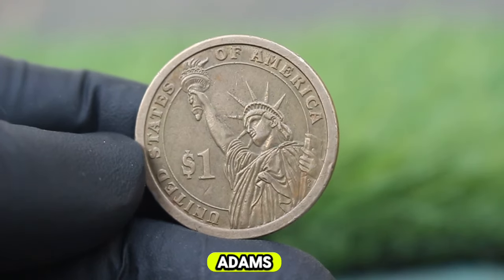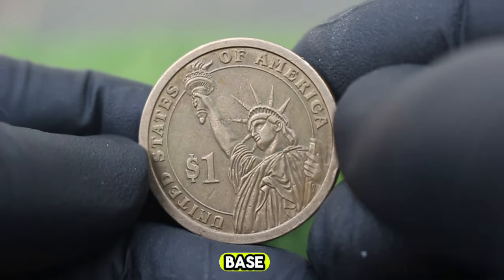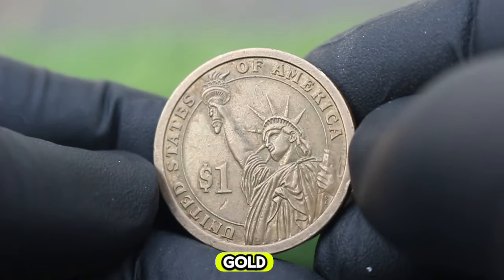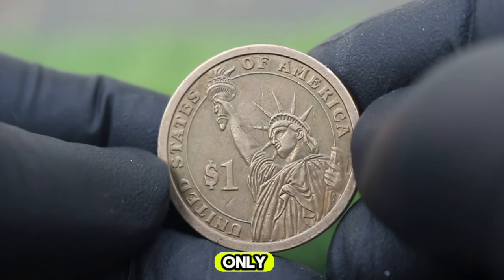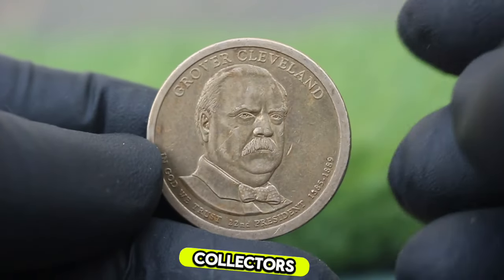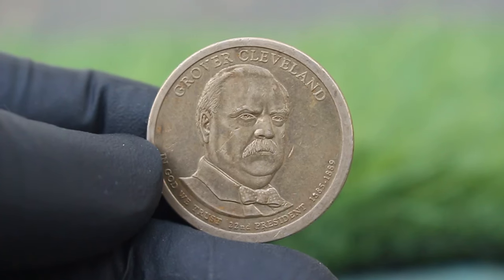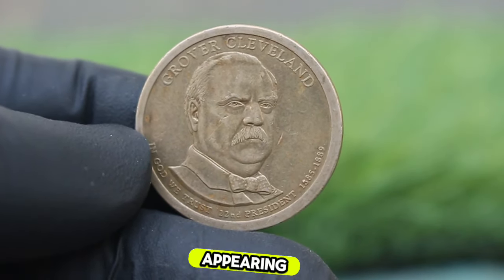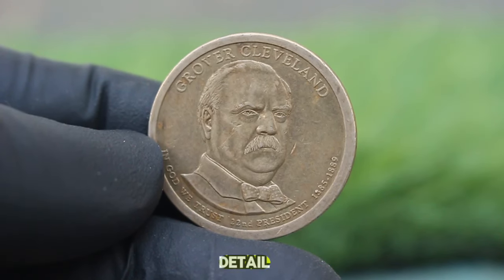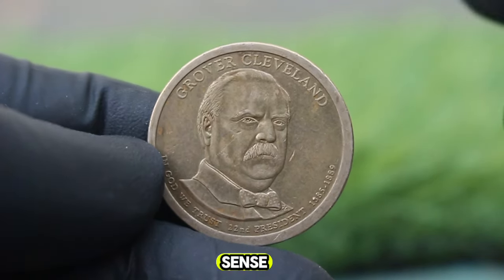As with the John Adams coin, the gold-plated version of the Grover Cleveland dollar is made from a base metal but is coated in a layer of gold, giving it a beautiful, luxurious look. The gold plating not only enhances the coin's aesthetic, but also increases its appeal among collectors, particularly those who specialize in gold-plated commemorative coins. The coin's design and finish are impeccable, with the portrait of Cleveland appearing almost lifelike in its depth and detail. The bright gold hue catches the light and adds to the sense of value that this coin represents.